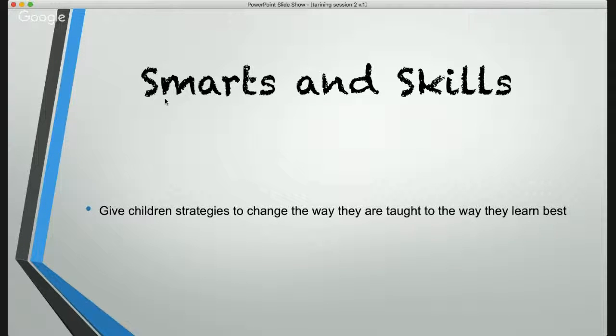When a child is in school, one of the reasons they struggle to learn is because the way they're being taught doesn't fit with the way they like to learn. Teachers only really use word smart, number smart, and self-smart ways of teaching. And if a child's main preference for learning is not one of those 3, he's going to struggle.